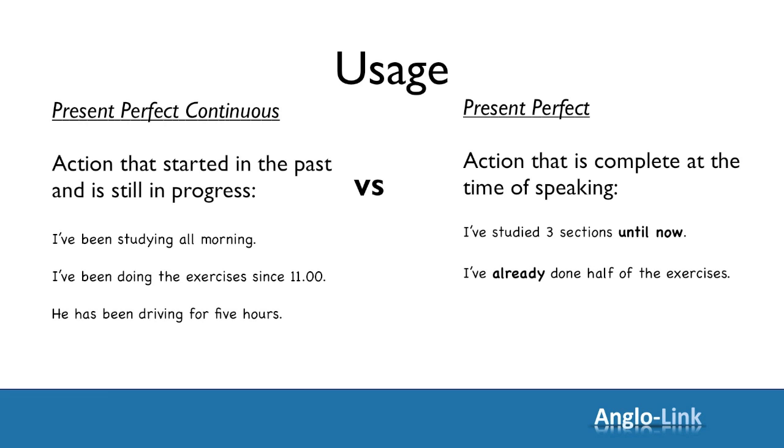Next example. I've already done half of the exercises. Let's look at the present perfect continuous. I've been doing the exercises since 11. So you started at 11 and you're still doing the exercises. But within this time, you have already finished half of them. Present perfect. I've already done half of the exercises.